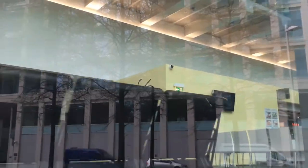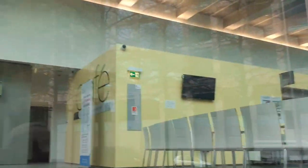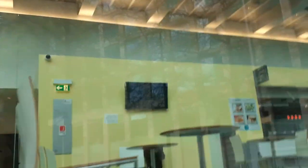A lot of COVID blockers on seats here, guys. Starting to rain as well, isn't it? Yeah. Looks like the cafe's shut, guys. Won't be on the team floor.